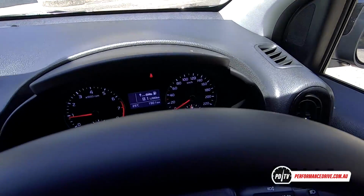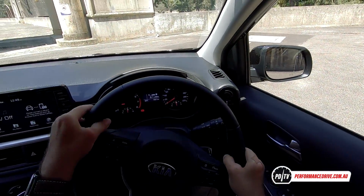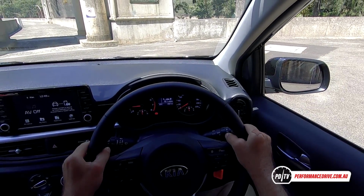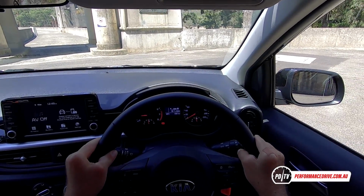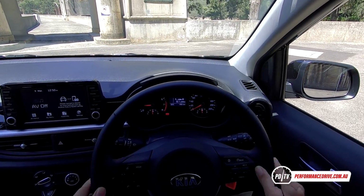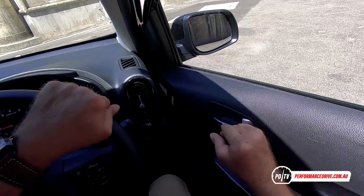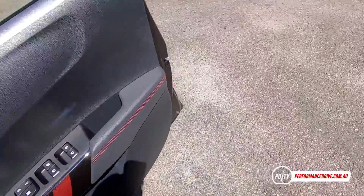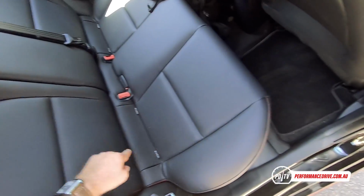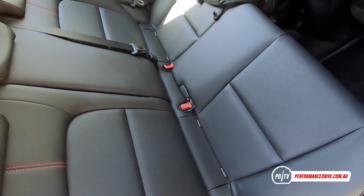So I'll just put the seat back to where I would normally sit if I'm doing some sort of test driving. I'd probably have it one click back if I was just pure comfort driving along the highway, and I like to have it a little bit closer when I'm doing sporty driving. But we'll check out the back seats with that seat setting. There's no red highlights for the seats in the back, although you do get red stitching around various parts.